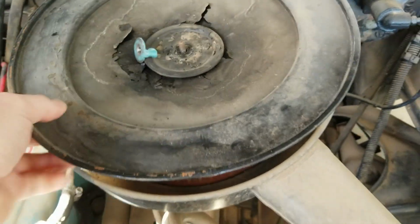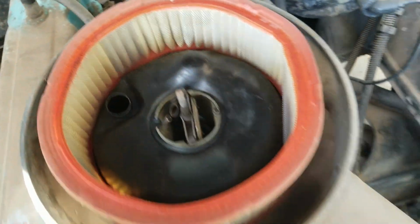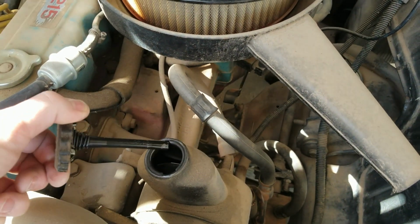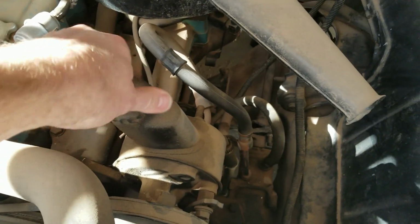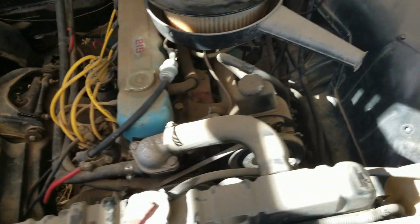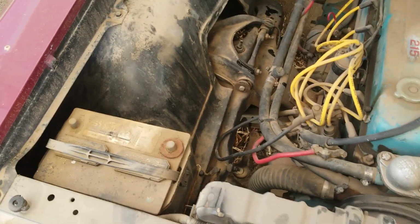But they did the performance flip on the lid. There we go. Yep. Nice little one barrel. Power steering fluid. Hey, it's got a good amount of fluid in there. And we have a battery. Not sure how old it is. The battery is disconnected. So let's see if this battery has any kind of charge on it.